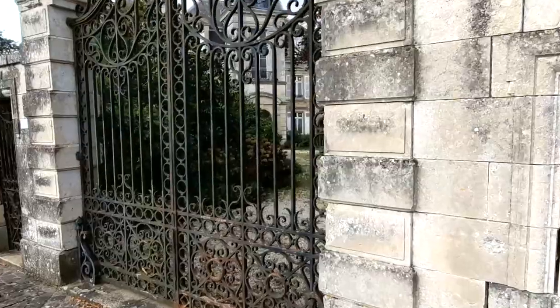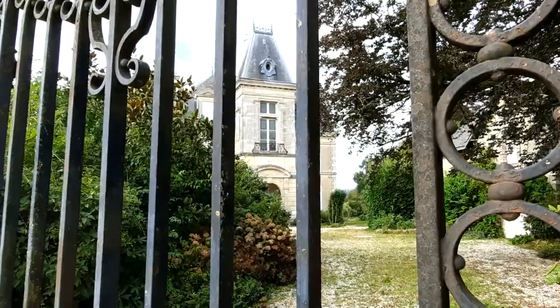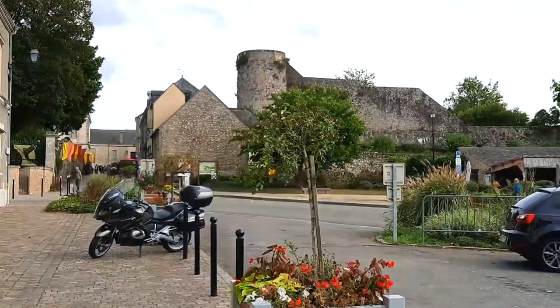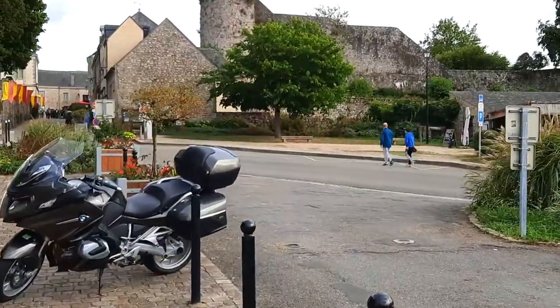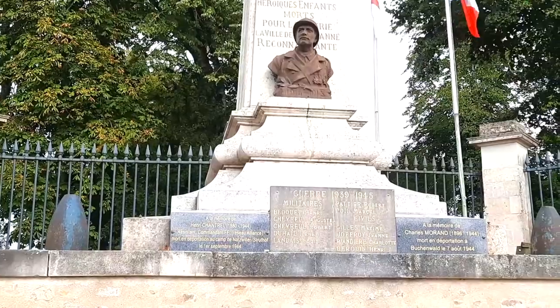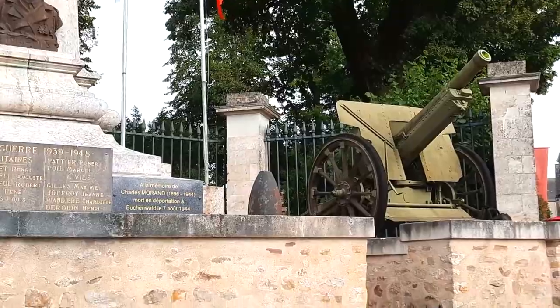Lovely medieval architecture. What more can you ask for? Brocante hunting, antiques, and architecture. I might even squeeze in a little drink and a cake. Well, it's very busy. Beautiful stained glass window. So this is the start of it. That's the fortified medieval wall that goes around the town. And here we have a beautiful memorial to all those that fell in the wars.